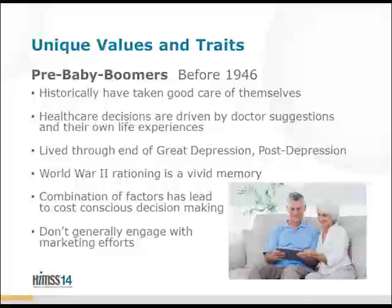This generation is really cost conscious when it comes to making buying decisions. My parents are not going to go online and research doctors. They're not even going to ask their friends. They're going to take the recommendation of their primary care physician, and they're going to go see whatever specialist that person recommends. They grew up after the Great Depression, during World War II, so again, they are really cost conscious about what they're doing, and even when it comes to healthcare.